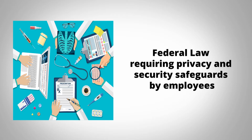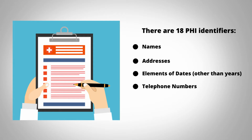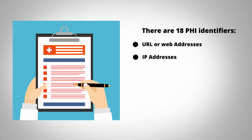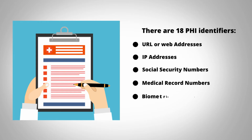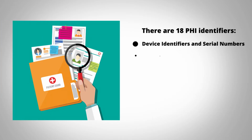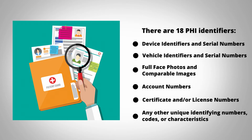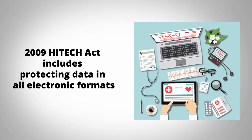HIPAA is a federal law that requires privacy and security safeguards on patients' protected health information. HIPAA recognizes PHI by these 18 information identifiers: names, addresses, elements of dates other than years, telephone numbers, fax numbers, email addresses, URL or web addresses, IP addresses, Social Security numbers, medical record numbers, biometric identifiers, health plan beneficiary numbers, device identifiers and serial numbers, vehicle identifiers and serial numbers, full-face photos and comparable images, account numbers, certificate and/or license numbers, any other unique identifying numbers, codes, or characteristics. These categories include fingerprints, X-rays, medical images, and financial information.